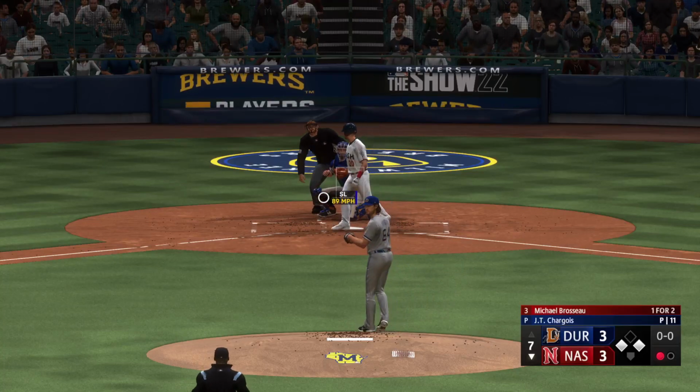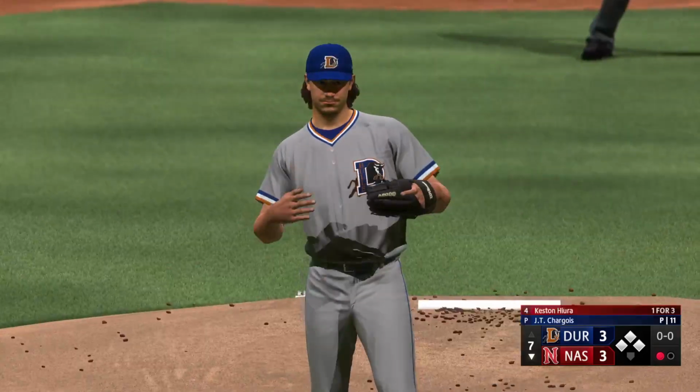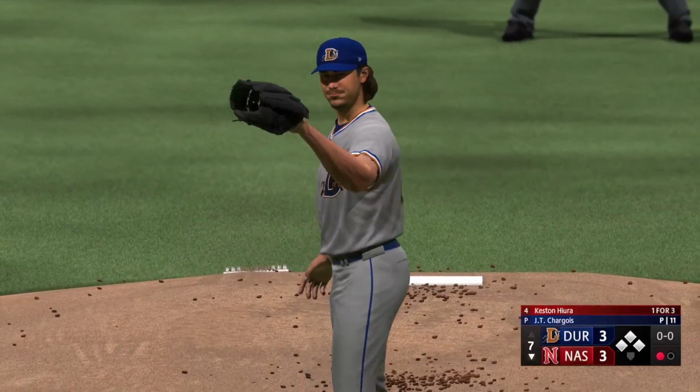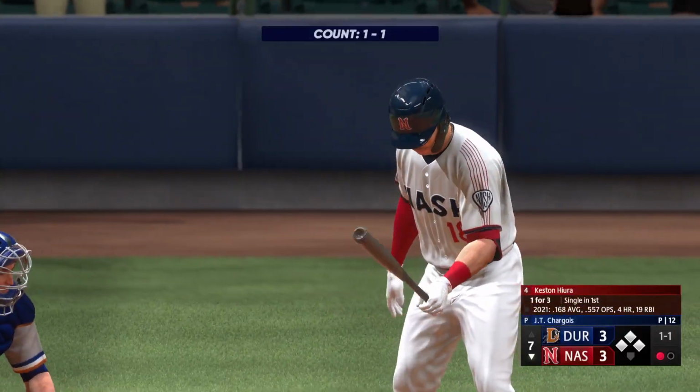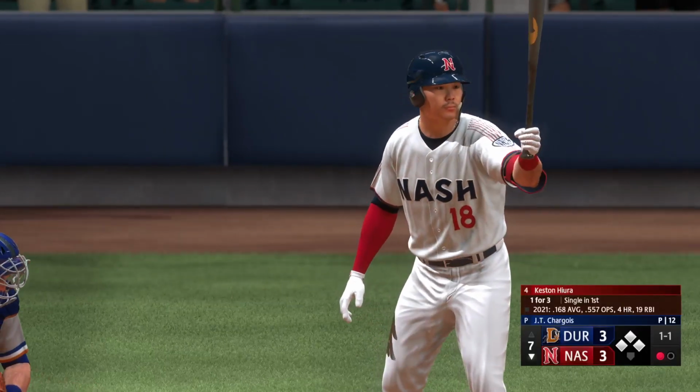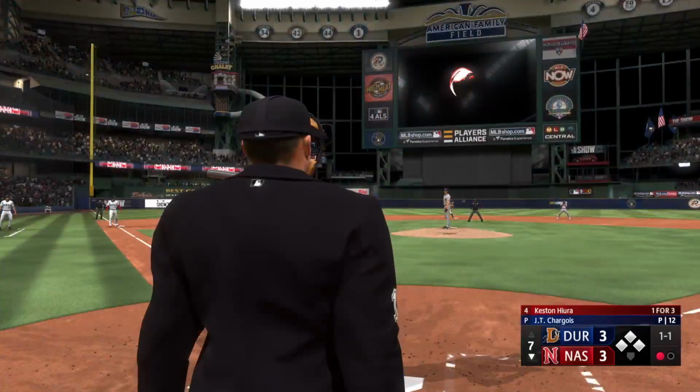The 3-2 is off the outside edge, and that is ball four. Well, you know this guy wants to swing it, but he's showing some good patience in this one. It's the second time he's taken ball four. So now it's the four-hole hitter, Keston Hira.